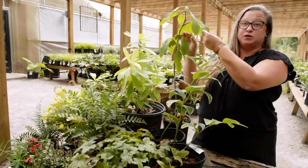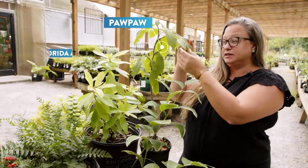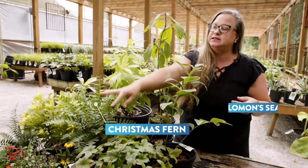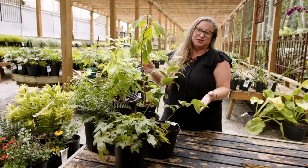So from tallest to shortest, we have an understory tree, the pawpaw, which has an edible fruit, the Florida anise, which is a shrub, the Solomon's seal, which has beautiful white flowers, a Christmas fern, and the foamflower. These are all great options for a shady yard.